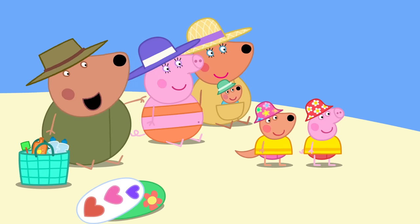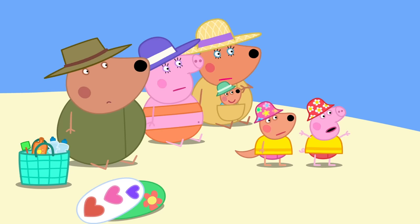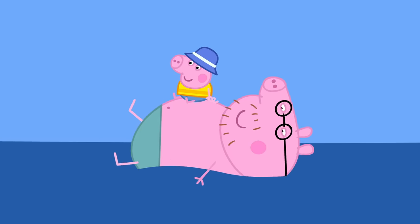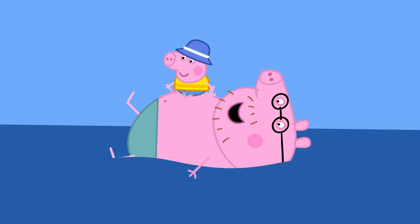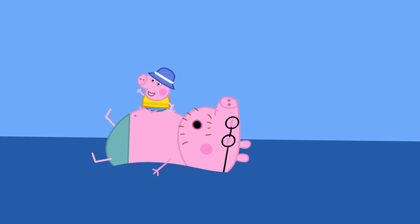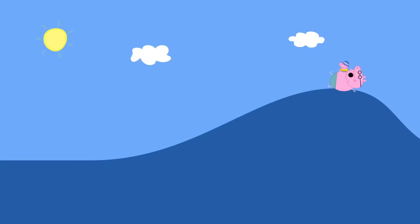Look at that wave coming! Crikey, it's a big one. Daddy, there's a big wave coming! Wave! Wave! What's that? Wave! Wave! I think they want us to wave, George. Cooey! Cooey!